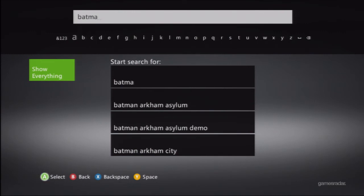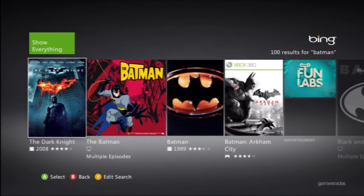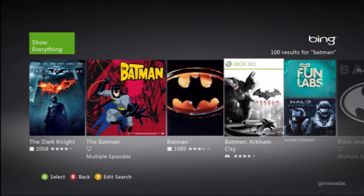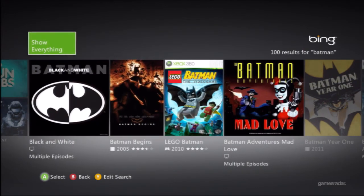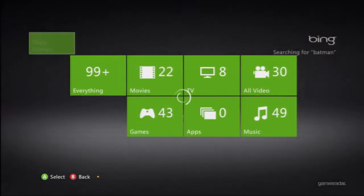So if you said "Bing Batman," it would pull up everything that pertains to Batman: entertainment, games, the TV shows, movies, and then it would pull up this menu right here, and you could go dig deeper into that and see what you wanted to look at. So this Bing search thing is new. You just put Batman in, and it's going to bring you everything that's on the Xbox, whether it's movies, TV, or game content. You can drill down to something more specific if you want, like movies.